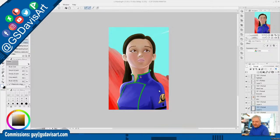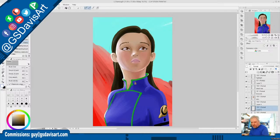Okay, guys, thanks for joining me today. Take one last look at the picture we got going on here. I feel like I kind of want to flatten it and then go through and work on values of light and dark. But we should be good. I feel like this is a good start.